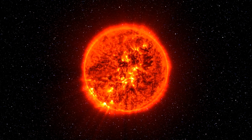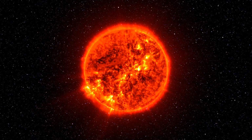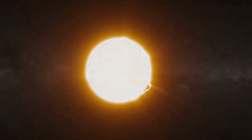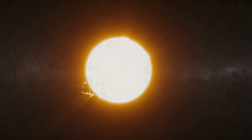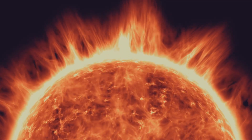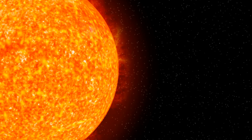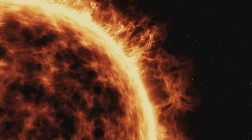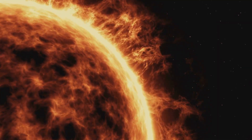Now, let's take a journey from the Sun's scorching core all the way out to its wispy outer atmosphere. Deep in the heart of the Sun lies the core, the nuclear furnace where hydrogen atoms are constantly fusing into helium, releasing that unimaginable amount of energy. Temperatures here reach a scorching 15 million degrees Celsius. That's hotter than anything we can even imagine here on Earth.